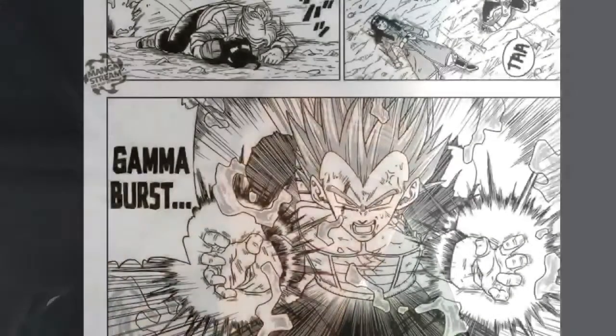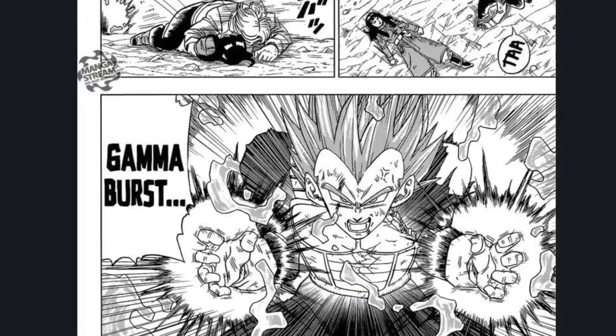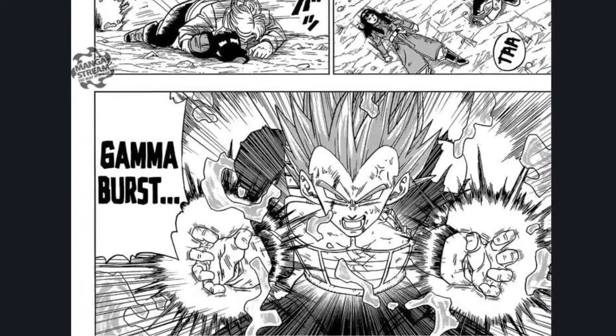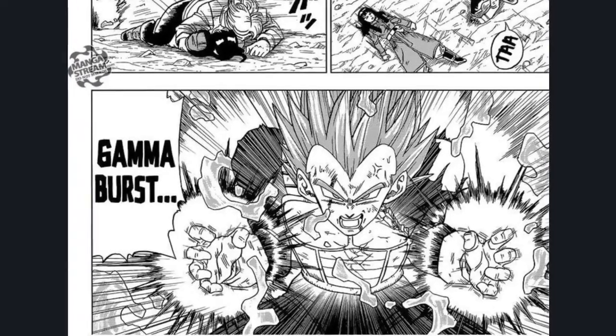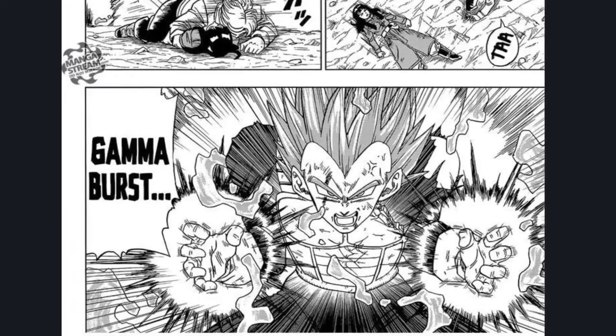What's going on, guys? Today I'm making a quick and dirty video on Vegeta's new attack in Dragon Ball Super Chapter 25 called the Gamma Burst Flash. Let's get started. So yes, after seeing Trunks and Mai fall to Zamasu and knowing that they are doomed, Vegeta got pissed and turned into a Super Saiyan Blue Rage out of nowhere. And then he decided to use this new move that he now has, which is called the Gamma Burst Flash.